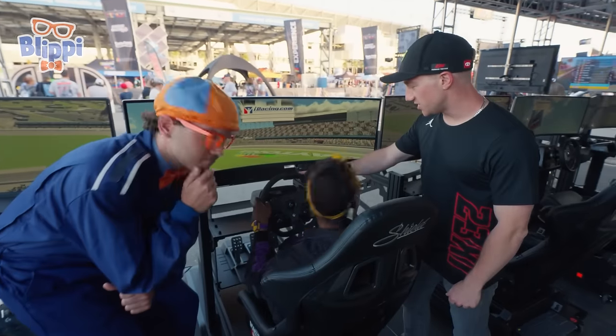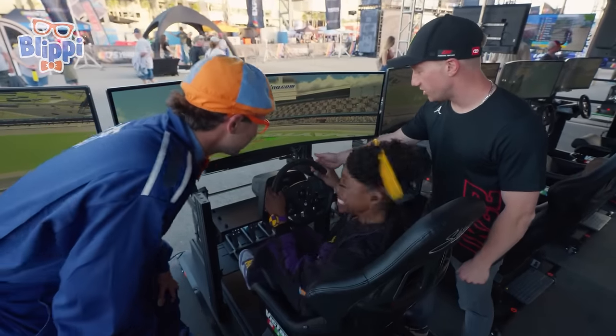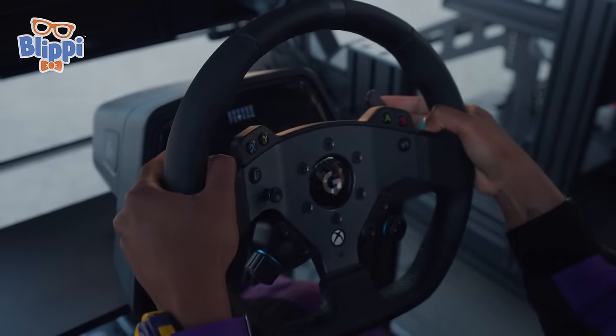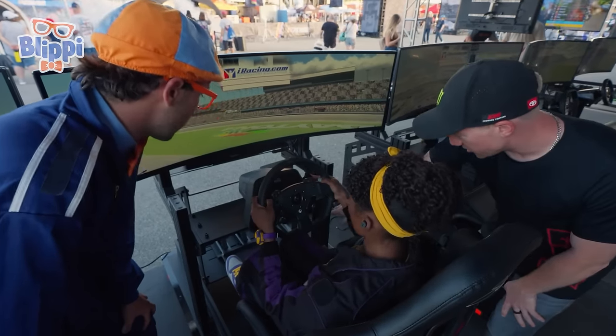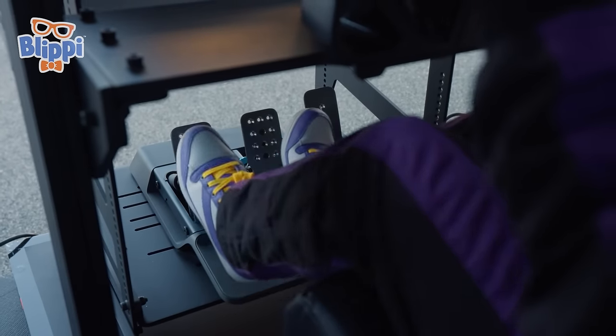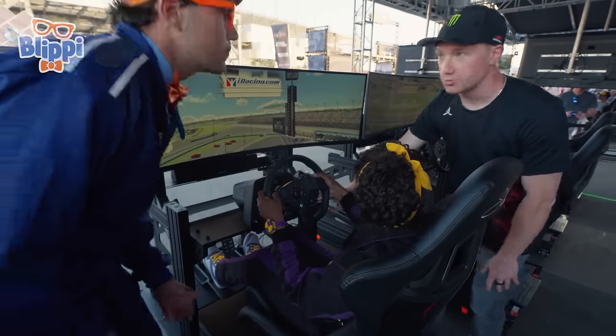So this is the steering wheel. And on the steering wheel here, you'll have the shifter to go up gears on this side. And this is to go down gears on this side. Under here, you got the gas pedal on the right. The brake is in the middle and the clutch is on the left. The clutch helps the car get going.